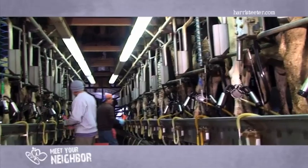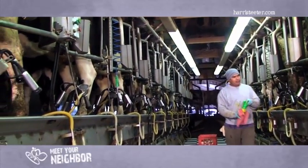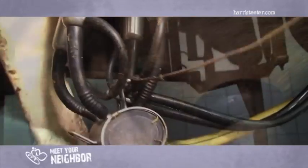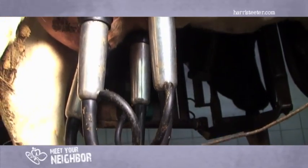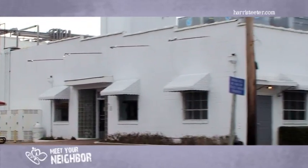Then it goes into a pipeline system, and it's a stainless steel pipeline where it goes into a plate cooler that actually cools the milk. Then it goes into the milk tank where it's cooled down to 35 degrees. The tractor trailer comes once a day to pick up the milk, and we have to keep it at a cool temperature to keep the better quality. Then it is transported to the processing plant, to Maola.